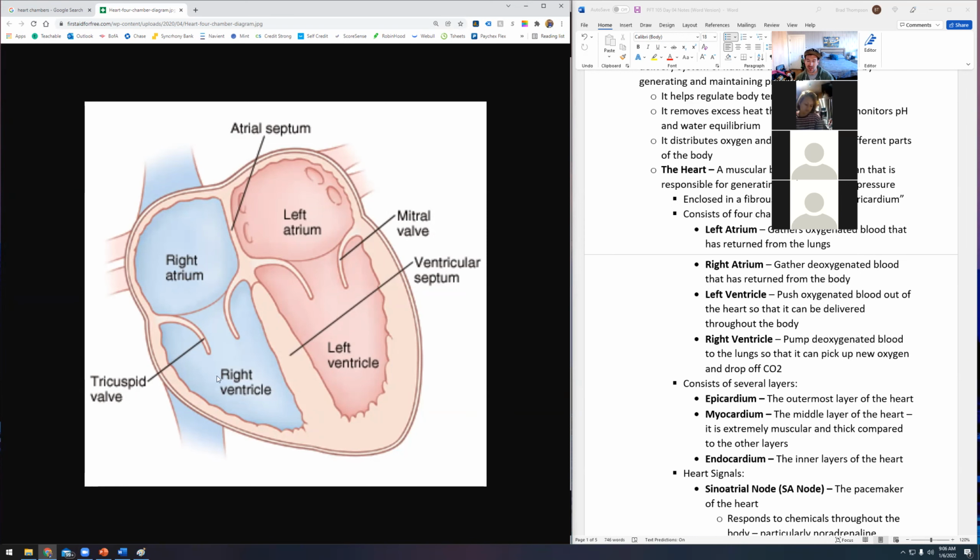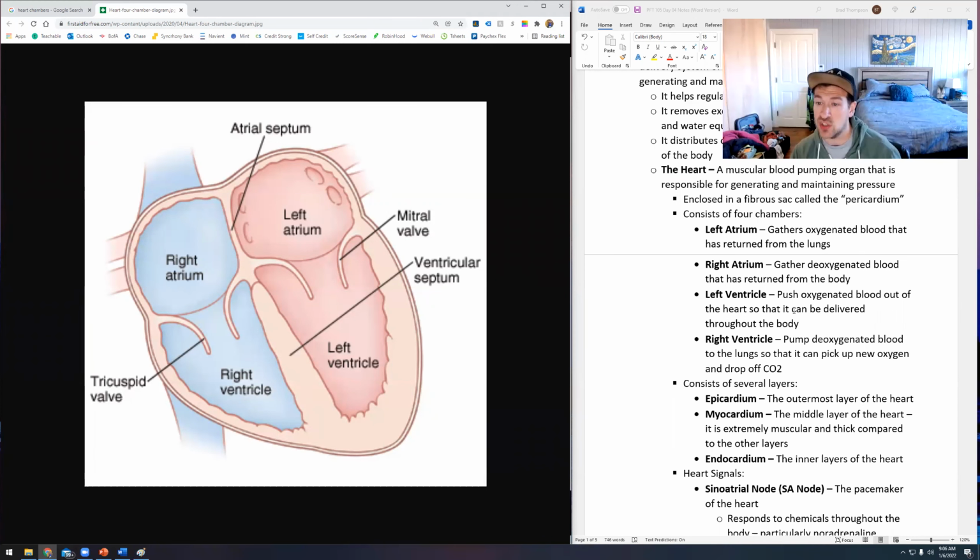So these both squeeze simultaneously, but they're connected to tubes that go in different directions. The right ventricle is going to pump it over to the lungs so they can go pick up some more oxygen. And the left ventricle, which is arguably the most important part of the heart, is going to squeeze and eject blood throughout your entire body, right? So how does it actually squeeze and do stuff like that? How is it able to squeeze so hard?